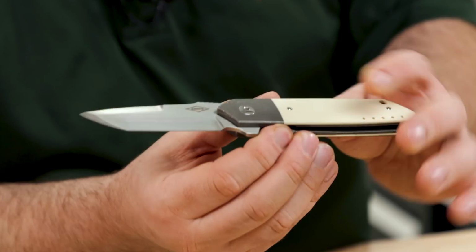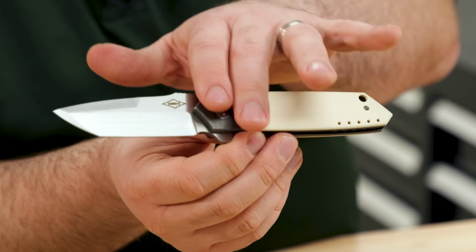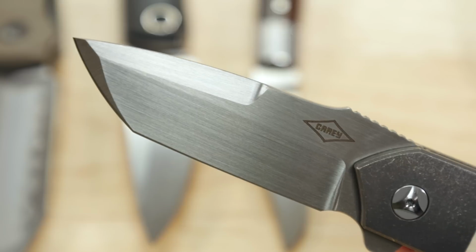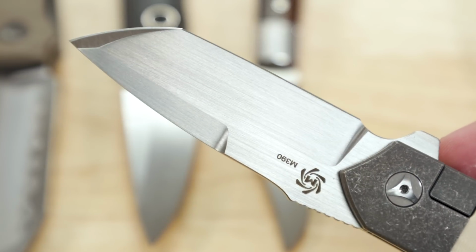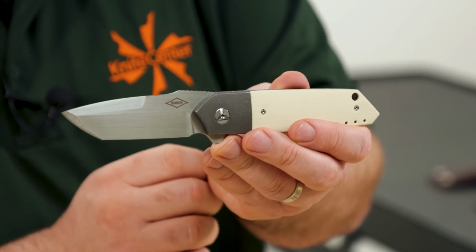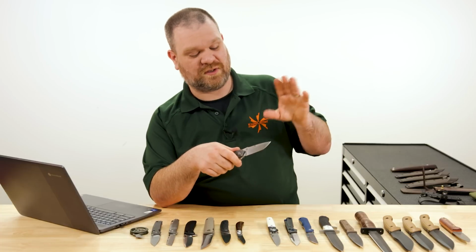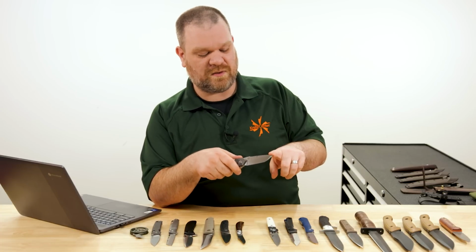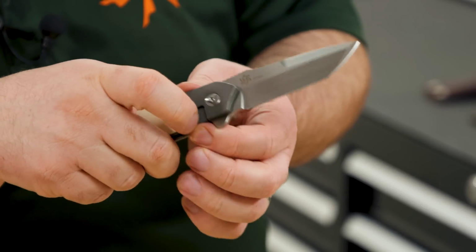But I like this Ivory G10 version because I think the Ivory G10 with the Stonewash titanium integral bolsters here just looks very, very good. Blade itself is M390, 3¼ inches long, horizontal hand-rubbed finish, which is very nice. Nice stout tip there. Really kind of leans into what we stereotypically or originally thought of as what Tanto blades did best here in the US, is tip strength. You've got it here for sure.